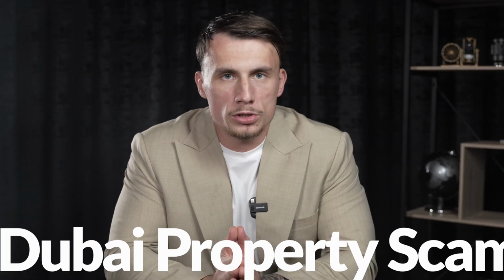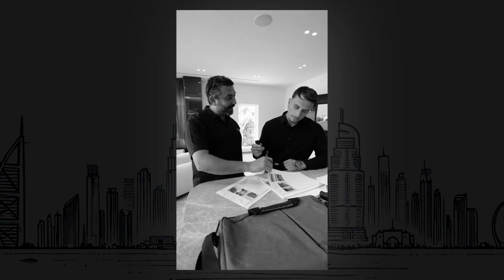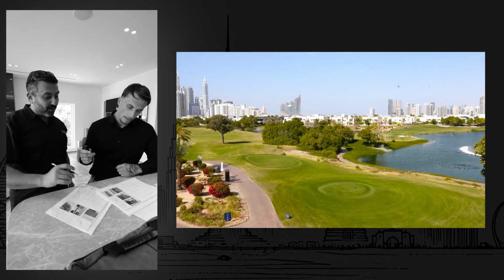The other day, I almost fell into a Dubai property scam. Okay, hear me out. A developer approached me about a prime investment opportunity in Dubai Islands. So they handed me this glossy brochure showcasing a really nice waterfront property, stunning views, beautiful green parks, trees stretching out in front of the building. On paper, it looked incredible, but something felt off.